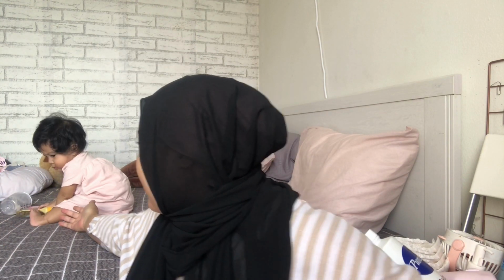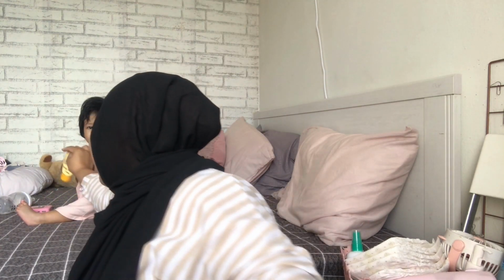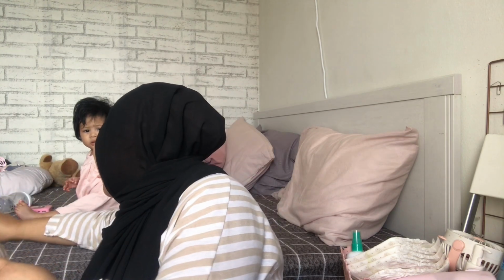Okey, Alhamdulillah, this is my first born child, Emma Kalisha. She's now 7 months plus, almost 8. And now she's actively eating. Macam-macam benda dia nak masukkan dalam mulut. No, that one. Give mama that one. Oh, thank you, sayang. Okay, alright.